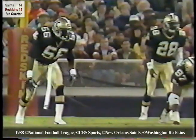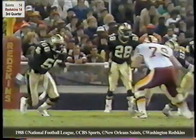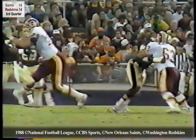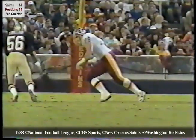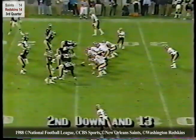Penalty was on number 81, Art Monk. But watch Pat Swilling here. He's really not going as much as he can. I mean, he's not healthy. But watch Jim Lachey and the shot that he puts on him. I mean, there's a big 290-pound guy. And even if you didn't have an abdominal strain, you're not going to get by him today as a left tackle. Second down.